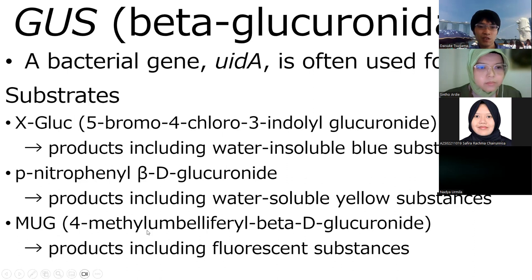The third one is MUG, and the product from this one includes fluorescent substances. This is a fluorescent substance, and this is more sensitive than the colorimetric method. Lower activity of, for example, a promoter can be detected by this fluorescent substance than by that one. This is also soluble, so it is just used for reporter effector assay.